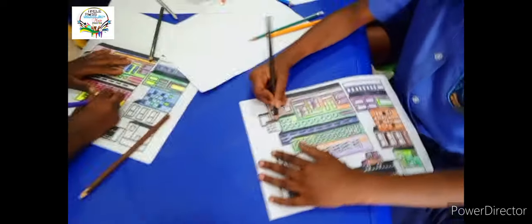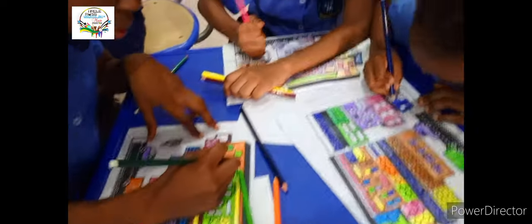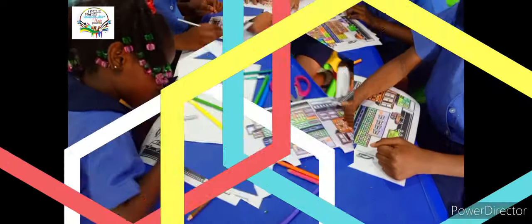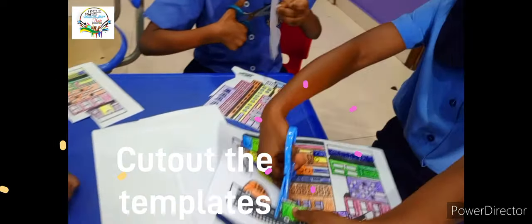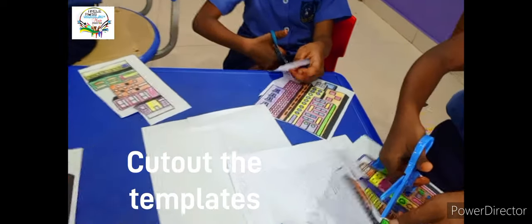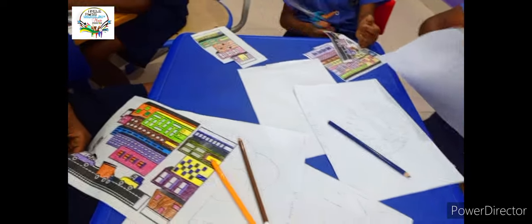Let's draw now, using colors. Let's draw different items. Paint them with colors. Let's draw now, using colors. I'll draw my art and I will make it so nice. Let's draw now, using colors. Let's draw different items. Paint them with colors. Let's draw now, using colors. I draw my beach and market scene and paint them with colors.